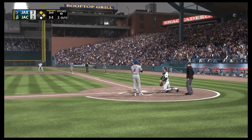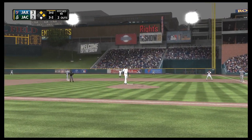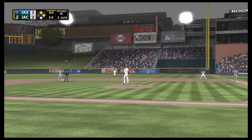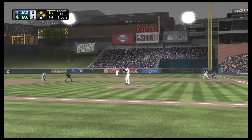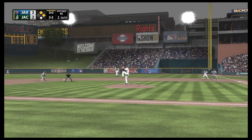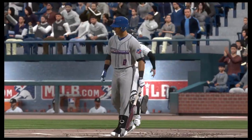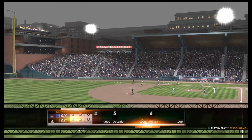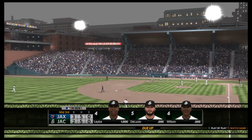2 balls and 2 strikes now. The 2-2 is swung on and missed, strike 3. No runs, a hit, 2 left. We'll move on to the bottom of inning number 3. The Jumbo Shrimp lead it 3-2.